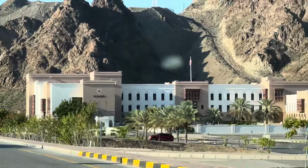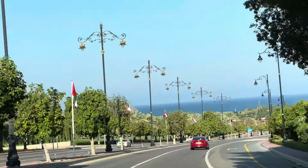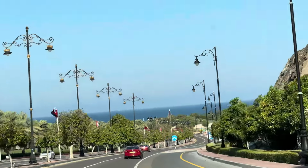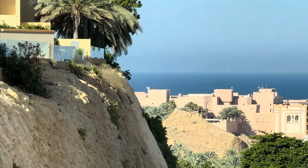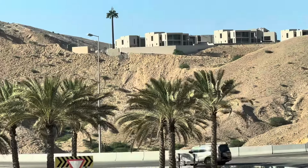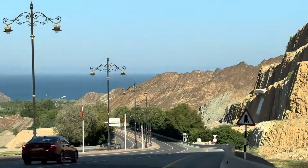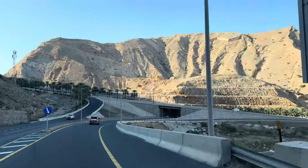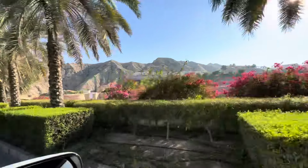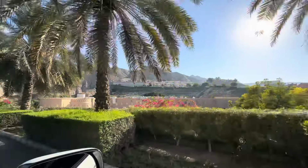As we are driving through the roads, we come across stunning, beautiful holiday villas and beautiful retirement homes. About the holiday homes and villas, we will tell you more in our next episode. But we are going through one of these developments. It's a beautiful and unique layout.